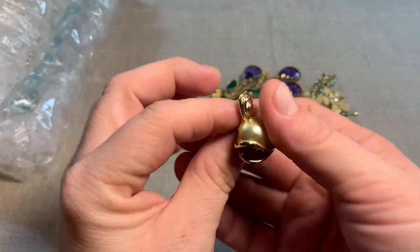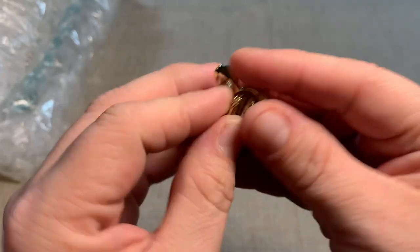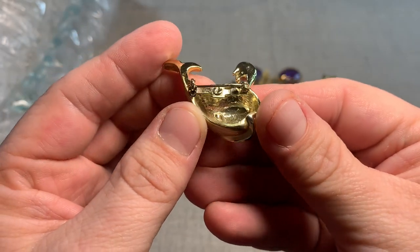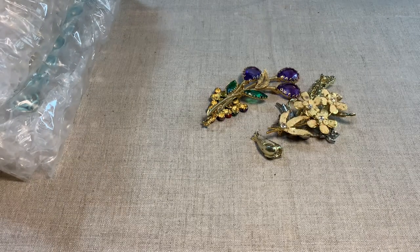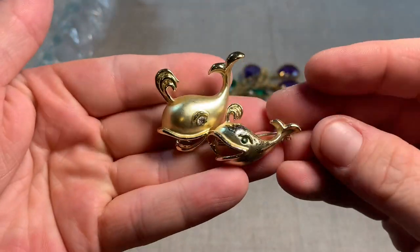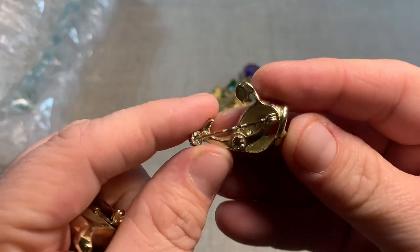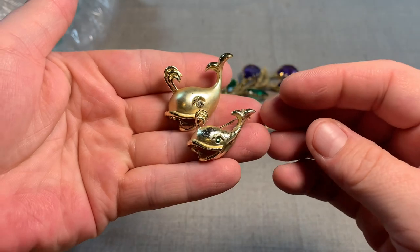All right, a little whale, gold tone whale with a little rhinestone eye. Let's see. Not signed. Oh look, it's like a mama and a baby. Now that's sweet. Not seeing a signature. Those are very, very sweet.